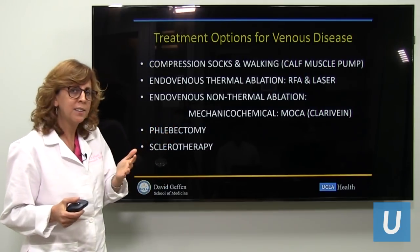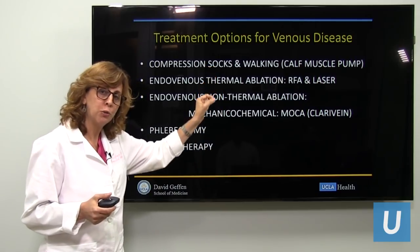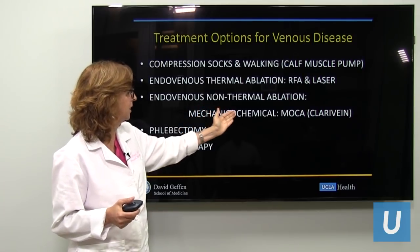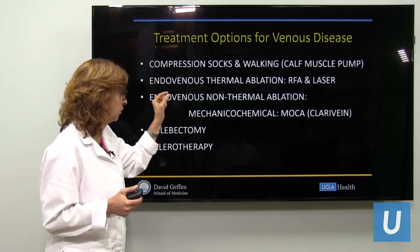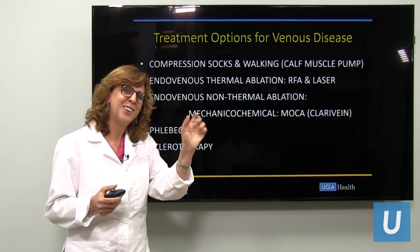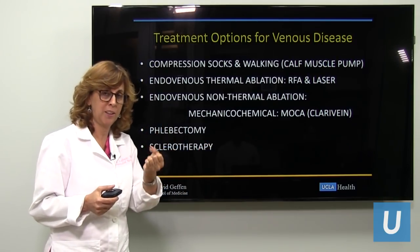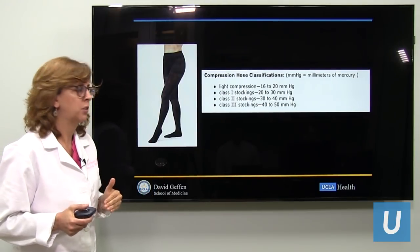And when that's the case, we use heat, radiofrequency, and laser to close a straight segment of the vein. Or we use non-thermal ablation. It's called Clarivein, or mechanico-chemical, where we use sort of a roto-rooter device with sclerotherapy to close the straight vein. Those little, or not so little, varicose veins, we can also poke and just pull out. And of course, there's sclerotherapy, where we inject a liquid and get the veins to close that way. So let's go through those choices for you.